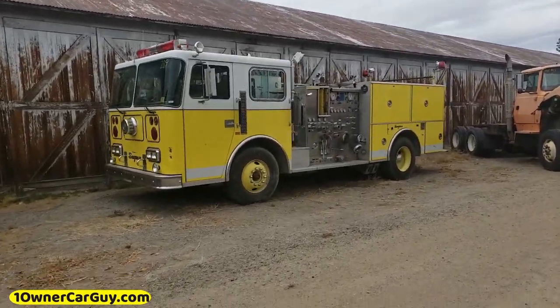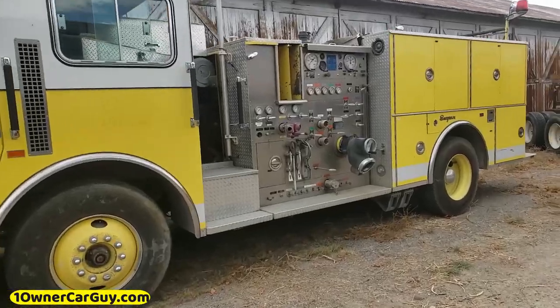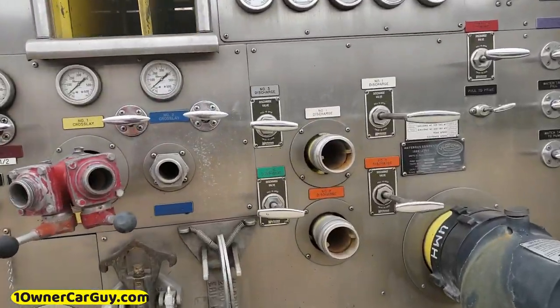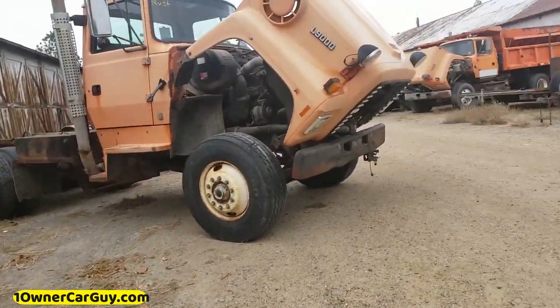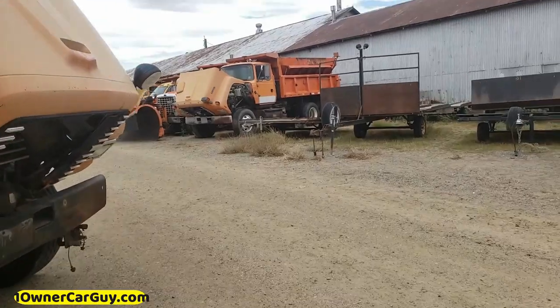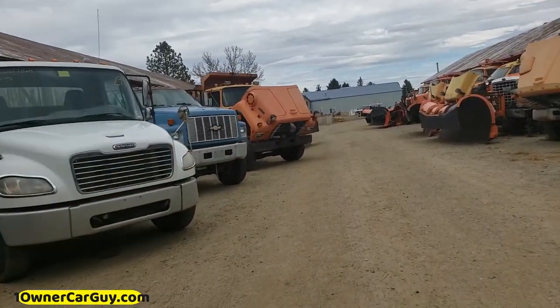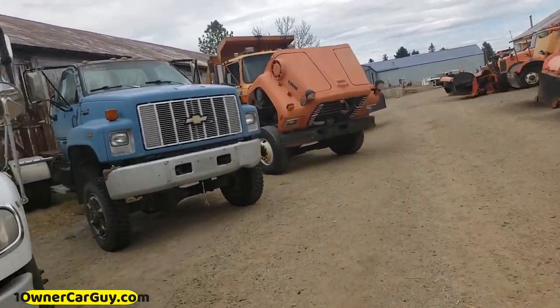Got the fire truck. And this thing ain't gonna go for much. I'm gonna talk to them. It runs supposedly, but has issues with the dump when they dump the stuff out. Lots of stainless steel, lots of chrome. Give them government employee firemen something to shine up. Now they got something new to shine up. I can understand that kind of stuff.